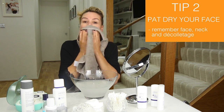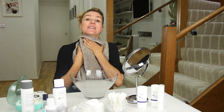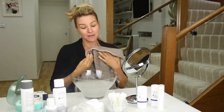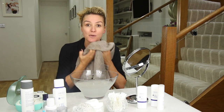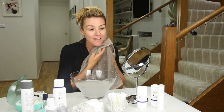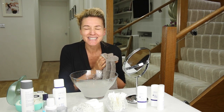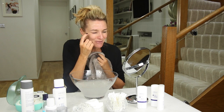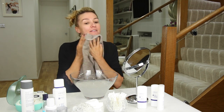This is so important. Young ones, if you're under 30, 20, you will thank me in 10 years. The skin on our face is a lot more sensitive than the skin on our body, and we've got to look after it, so be gentle. And the other thing is, while I'm doing this, don't do this again. So many young people screw that up. Don't speed it up. So I've pat dried my face.